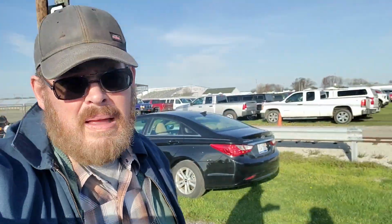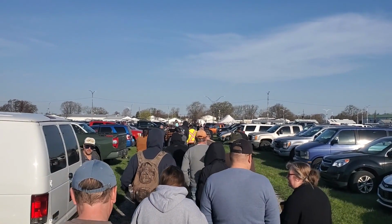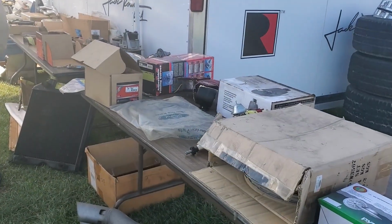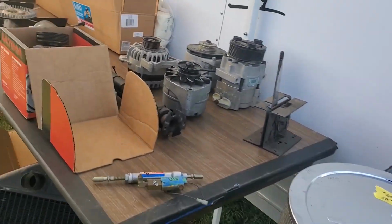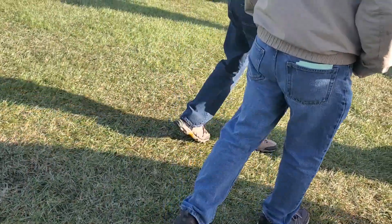Dad and I are back at Monroe. This place is packed. It's hard to find one center. Look for Mercury stuff. Look for Mercury stuff.